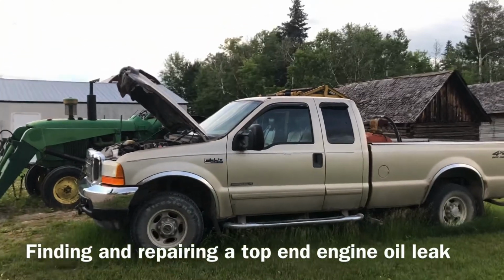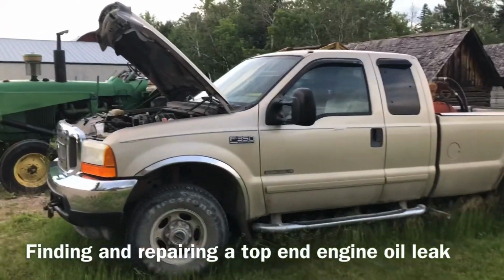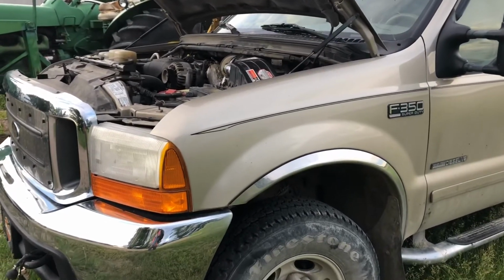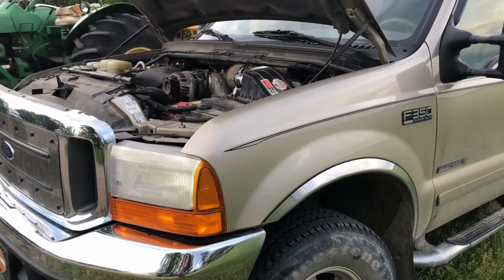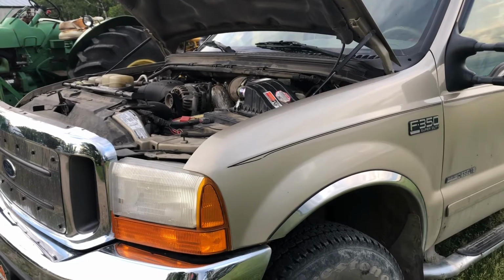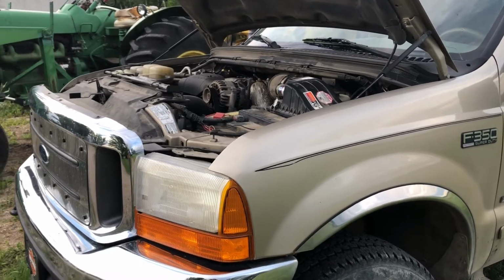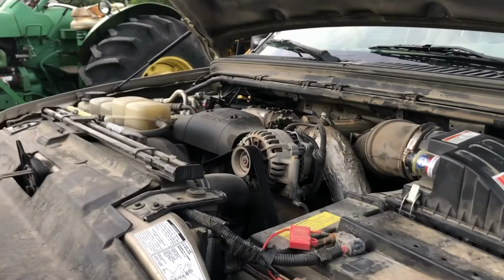Ray's Repair Zone. We have a 2001 F-350 with the 7.3 liter diesel engine. Terrible oil leak coming from, well, it's rolling down the back side of the engine and down into the ground, making a big mess, dumping engine oil. And I'm suspecting it's got to be something from the top end.